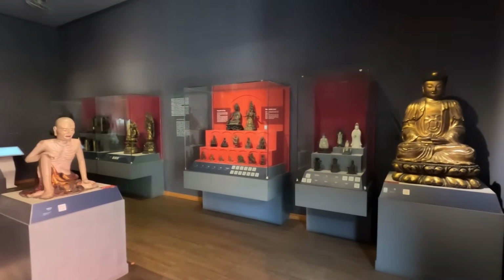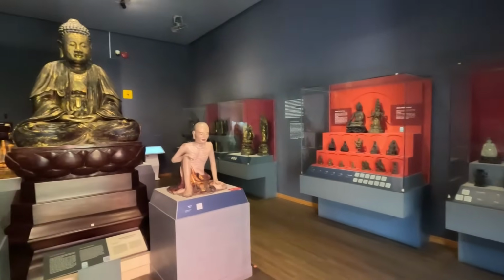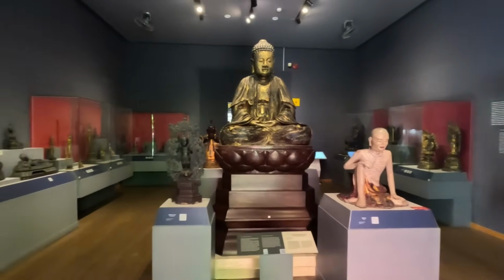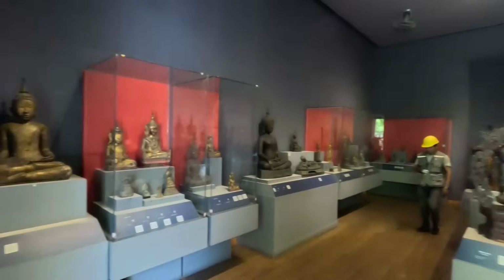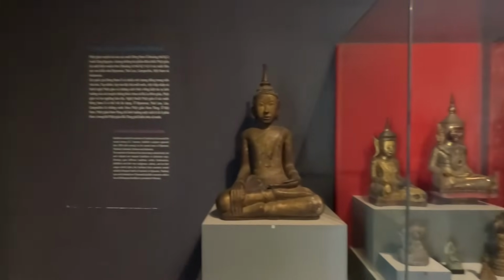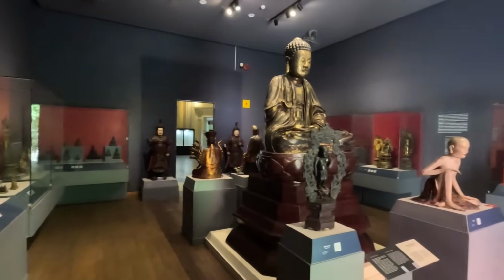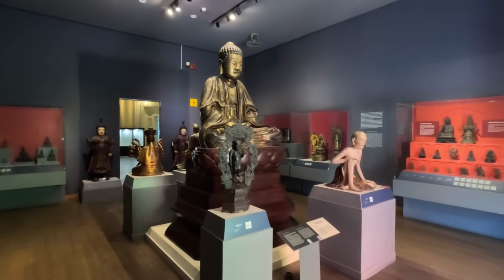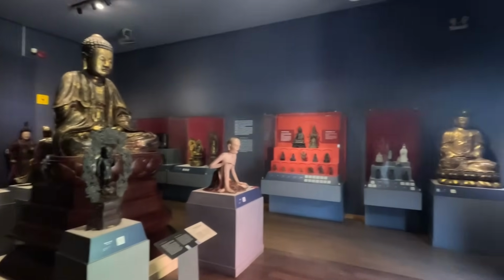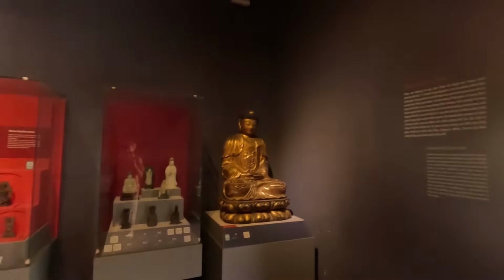So it looks like I'm being forced to go through the museum backwards. So this is Exhibit 18, all about Buddhism. Tells you a little bit of the history, the introduction of Buddhism into this part of the world, and then of course a lot of Buddha statues. But according to the road map, this is the end of the tour, but because all of that over there appears to be closed, I have to start at the end and work my way back around.